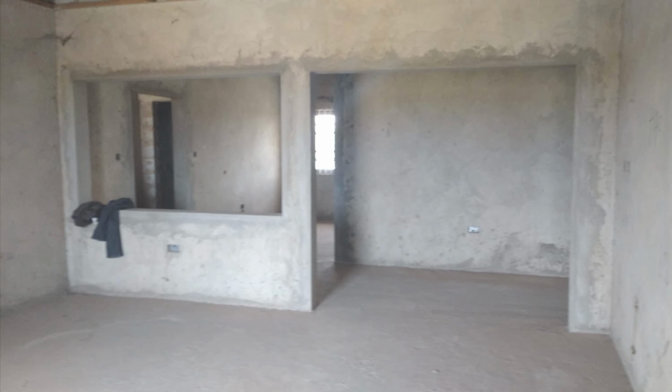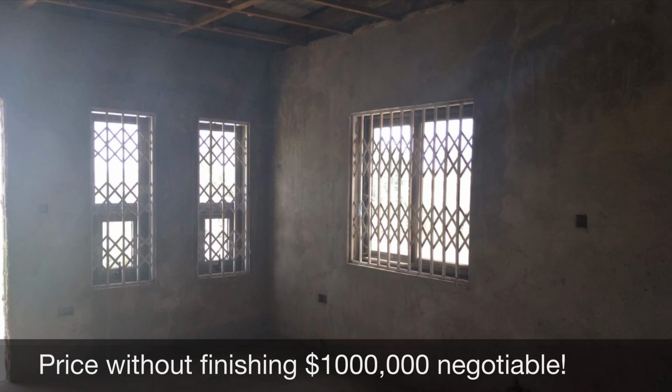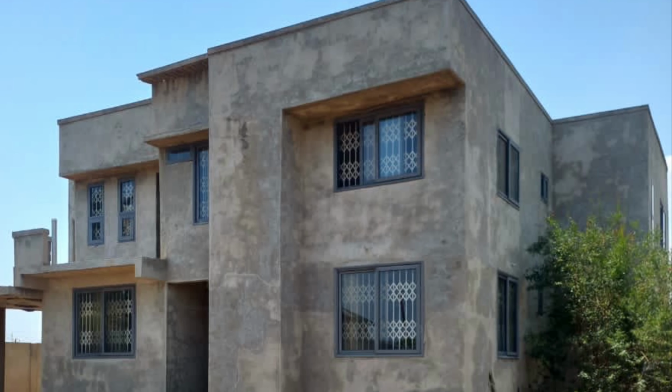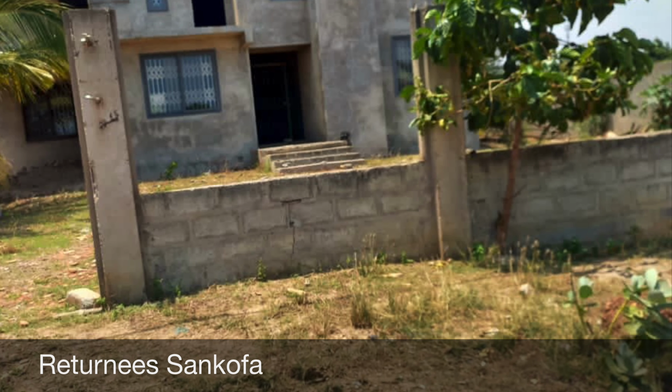The size of the land is 1 plot, it's very spacious. It's near Kpone, Tema, near the golf course. Distance from the main road is 1 to 2 minutes by drive. House is already built. Finishing can be completed in 5 to 6 months.